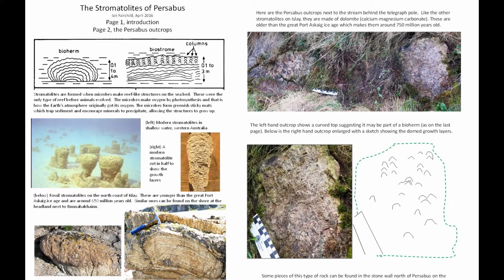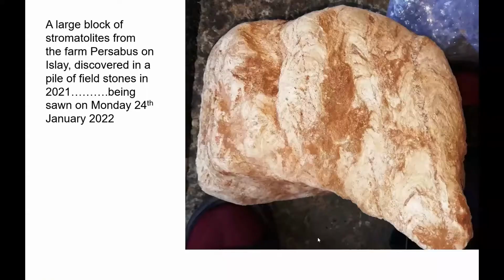Okay, right. I produced this leaflet for them to explain the stromatolite outcrops on their land. And you can see the outcrops on the right, but it wasn't feasible to sample them. Then in spring last year, I spotted a stromatolitic boulder in a pile of field stones when I was staying at Perseus, and Donald Fletcher agreed for me to take it away to be sawn, and I said I would return with half of it for his family.